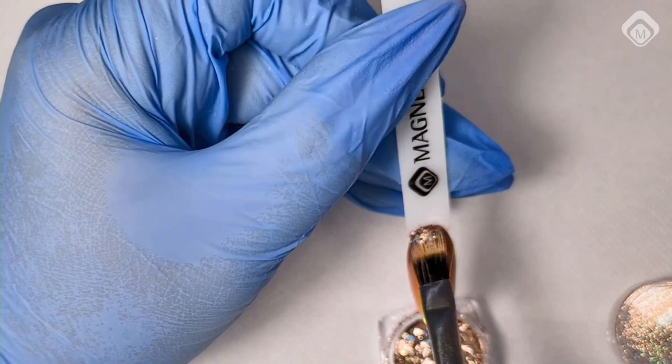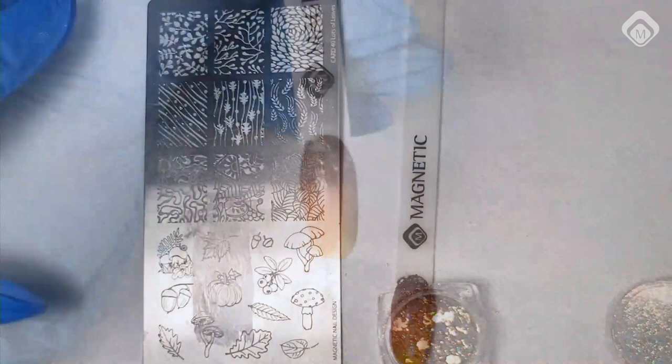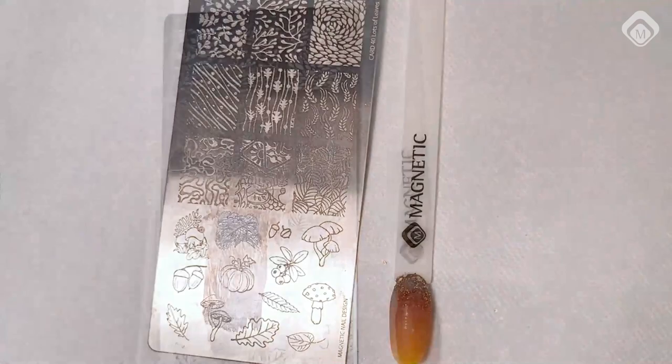Ooh, a little mirror inlay, of course. Mirror inlay, wow. Oh, this is a dot of the eye, huh? Beautiful. Oh, and a bit of stamping. Well, why not? With liner gel, she's stamping.